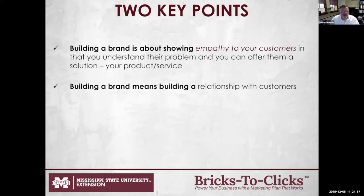Final points. Building a brand is about showing empathy to customers, okay? And that you understand their problem and you offer a solution to it. And that's your stuff, whatever you're selling. Building a brand means building a relationship with customers. That is the first section of everything you're doing. Everything you're doing is building a relationship, online, in person, everything that you do.